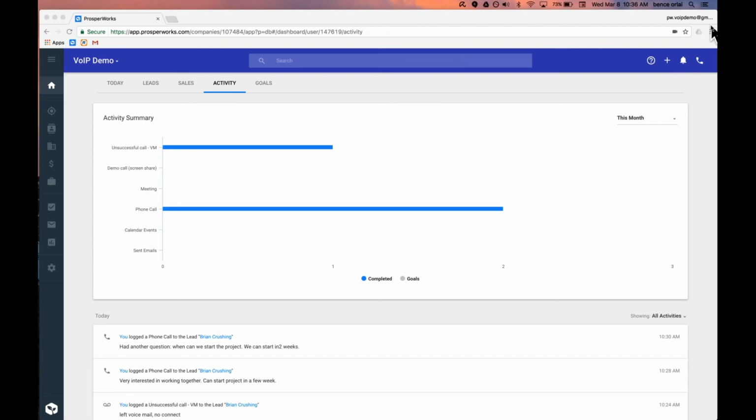Are there any plans to make this integration available in the professional version of ProsperWorks? It's something that we're thinking about. I think that for the time being, it really comes to life with some of those other features that are available in the business plan around the sales accelerator and activity goals and advanced activity reporting, which is part of the reason why we've launched it in that edition only. But we're always open to suggestions. We love the feedback here at ProsperWorks, so if we get more requests from professional customers, maybe that's something we'll look at in the future.